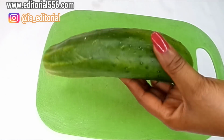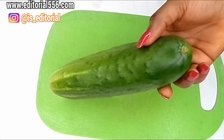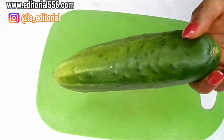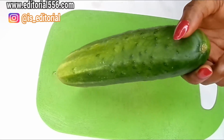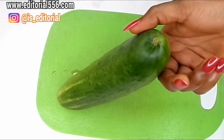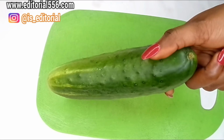And the next ingredient we're going to be needing is cucumber. Cucumber contains lactic acid, and it is great for the skin and also for the body. It helps you glow from the inside. Alright, so taking cucumber internally would not only help you, but it will also help in enhancing your sex life.